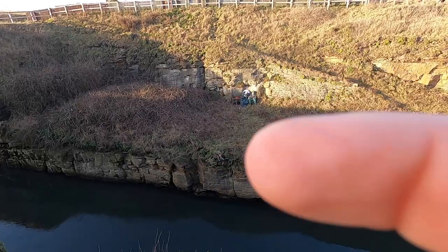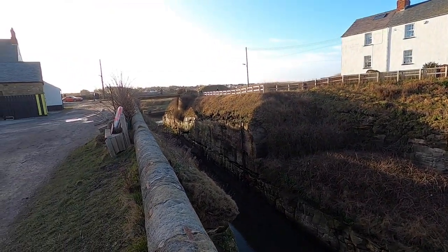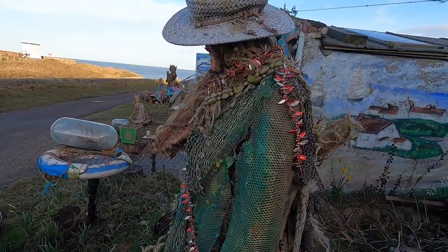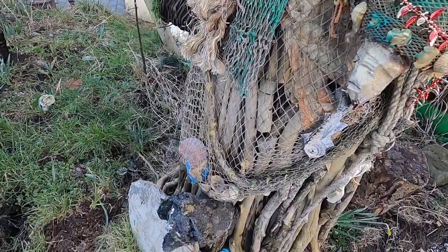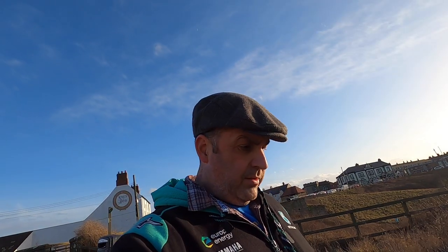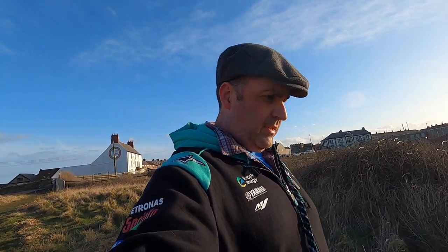Some more of his art down here. Two pieces. Let's see if I can get a photograph of those for you. Beautiful. So there you go, got into the artist's little den. Not many people go in, but he left and said I could go in after he'd walked out the door, obviously for social distancing. But what a nice little Aladdin's cave, hobbit's den.